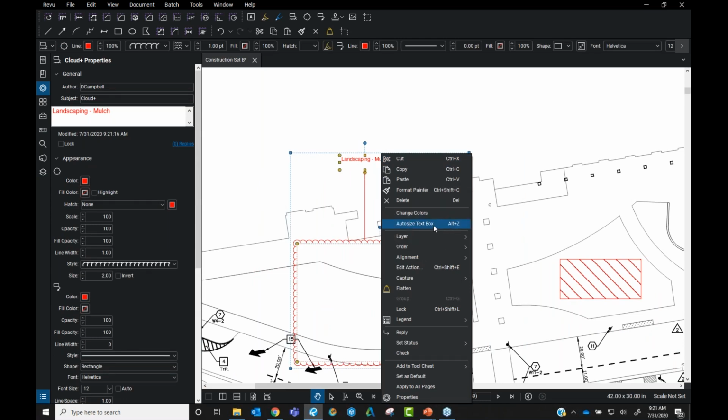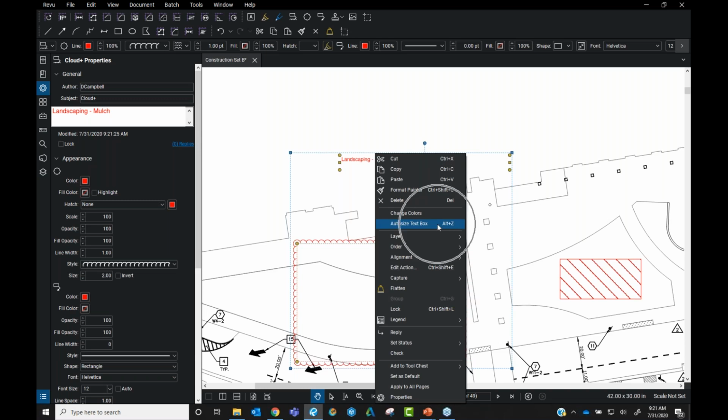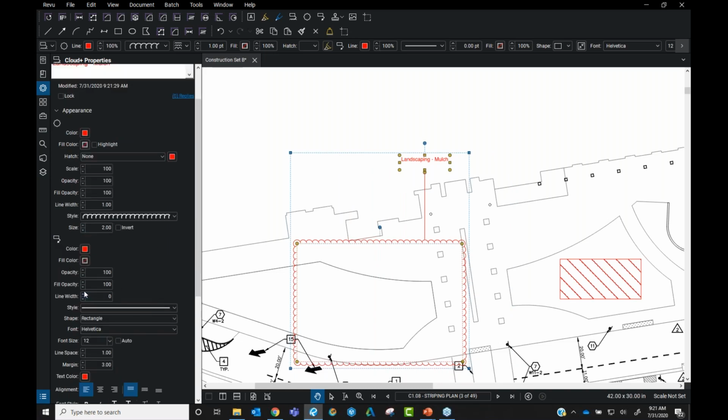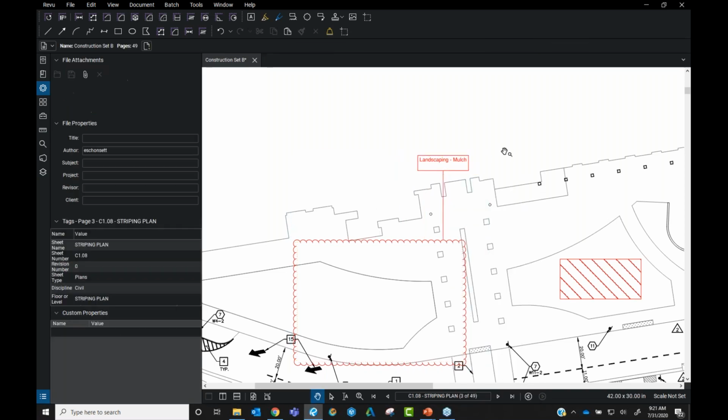Right click, and here's another tip for you guys out there, auto size text box. If you right click on any text that you may have, you'll find auto size text box, and that's going to take the text box to right where you need it to be. Now you'll notice mine also doesn't have a rectangle around it here. It's because my line width is not set to 1. And there we go.